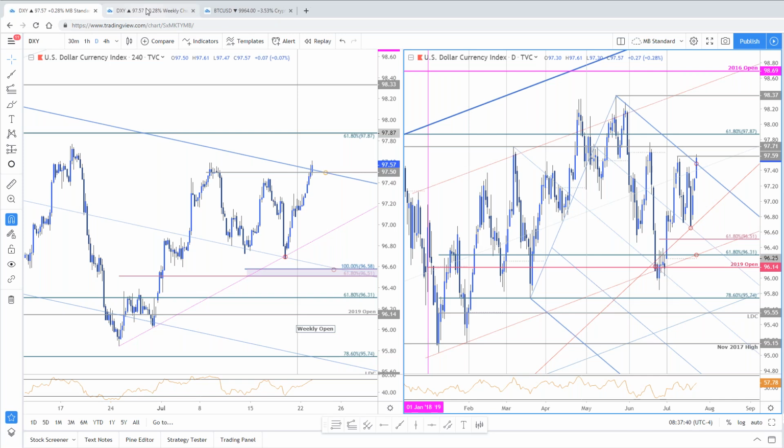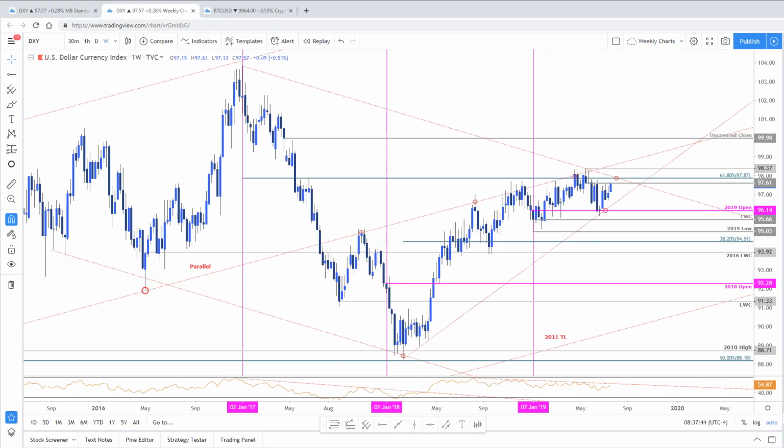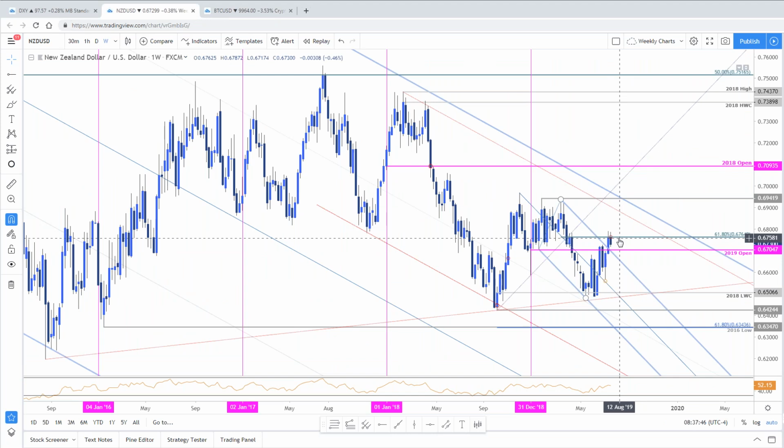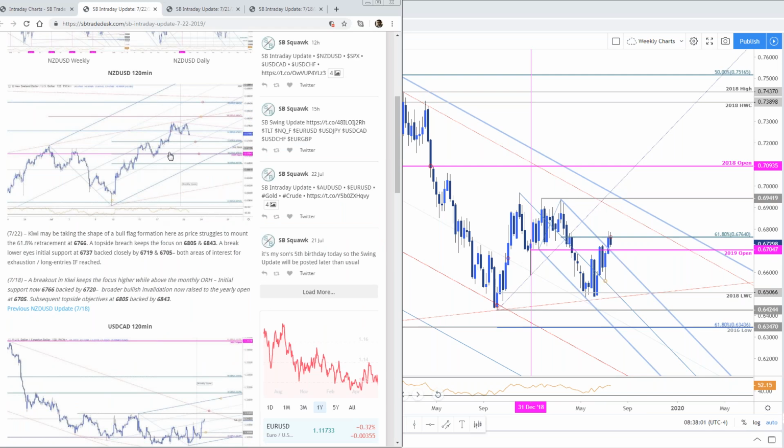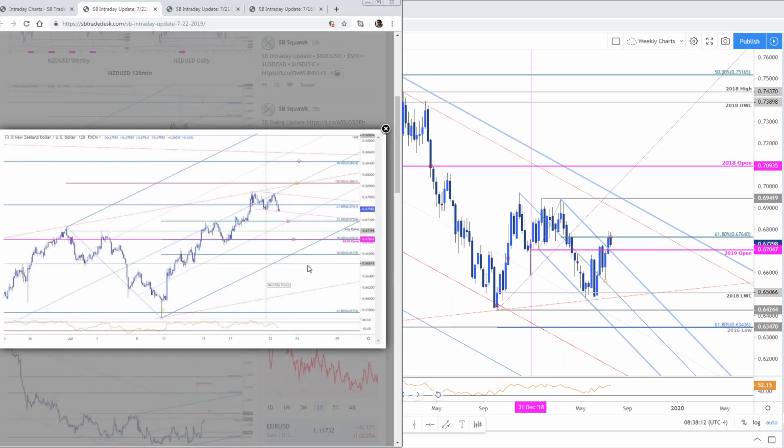But back to the weekly on Kiwi, the basic premise here again is going to be what we get to start off the week off this 67.64 level. Yearly open support objective comes in at 67.05. If you guys recall from the update, that was the level that we were looking for as our near-term bullish inbound. So even if we were to get a drop here to 67.19, which is basically what we were testing earlier today, 67.05, both areas of interest for possible exhaustion.